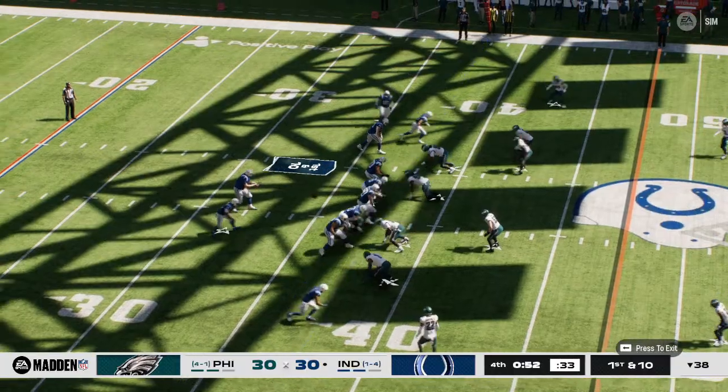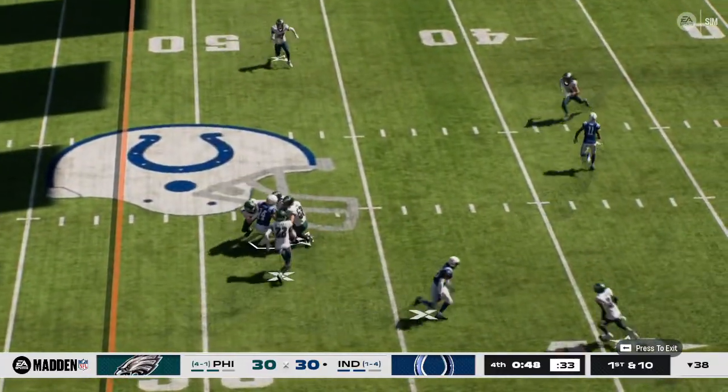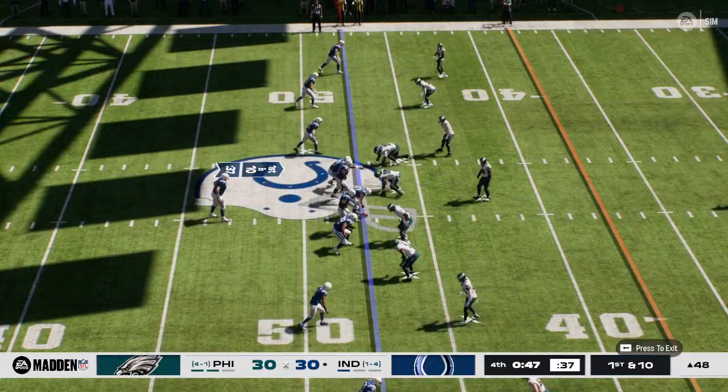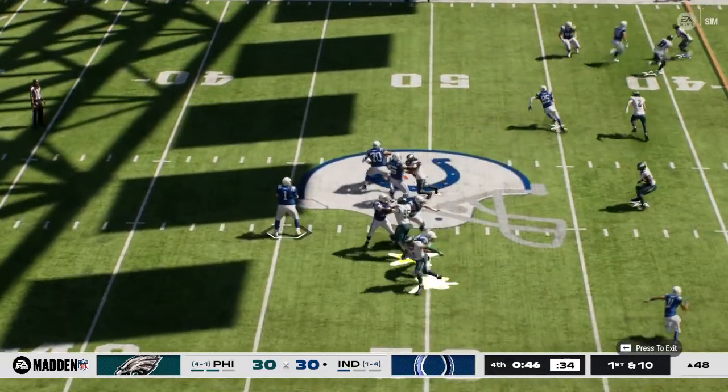Hey, we gotta switch it up. They'll come out throwing here to start the drive. Over the middle, hauled in by Pierce. Now the Colts going to burn the second of their timeouts, 15 yards, as the clock's going to stop with 47 seconds to go in the 4th.